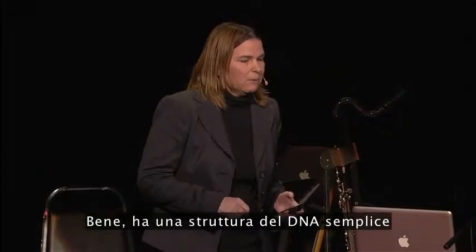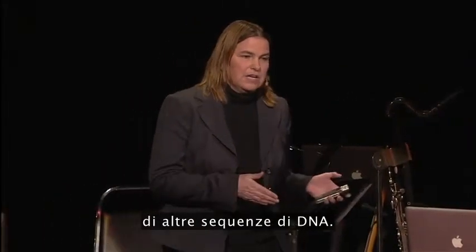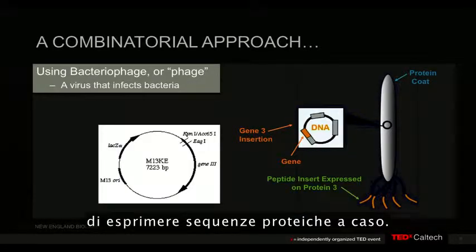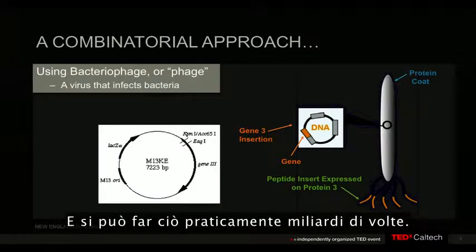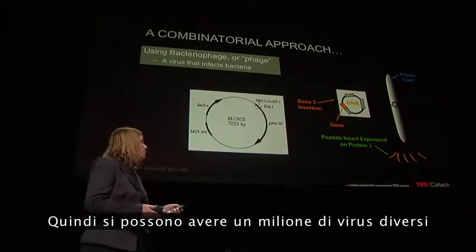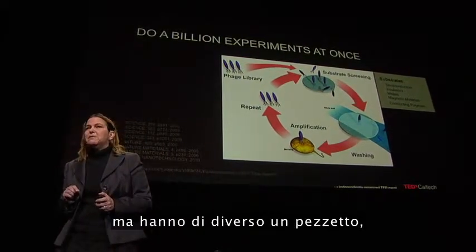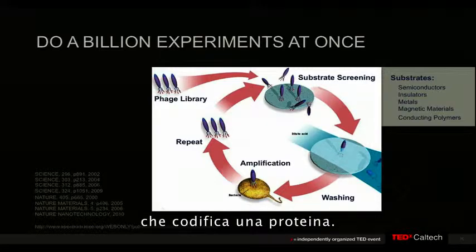infect bacteria. Well, it has a simple DNA structure that you can go in and cut and paste additional DNA sequences into it, and by doing that, it allows the virus to express random protein sequences. And this is pretty easy biotechnology, and you can basically do this 1 billion times. And so you can go in and have 1 billion different viruses that are all genetically identical, but they differ from each other based on their tips, on one sequence that codes for one protein.